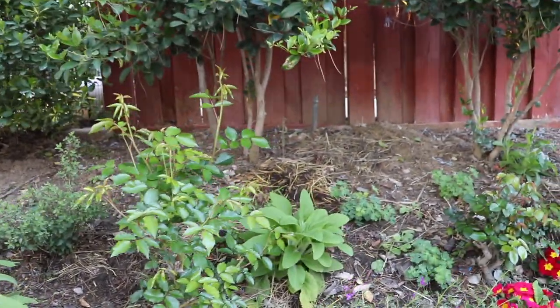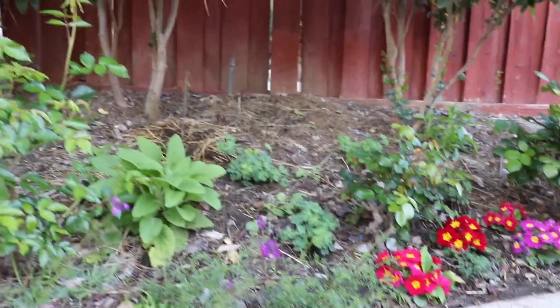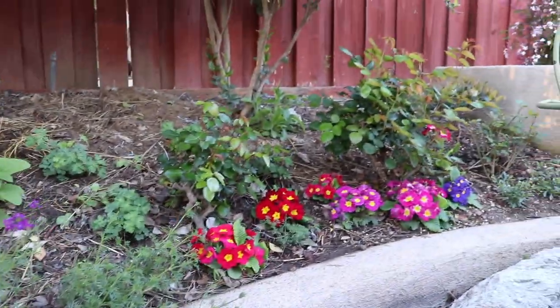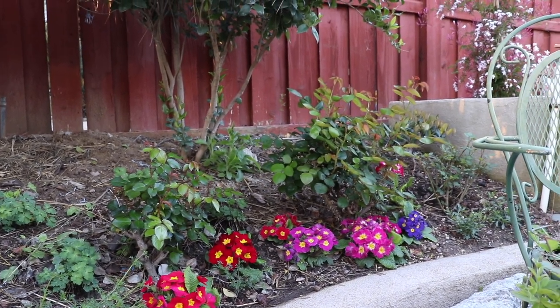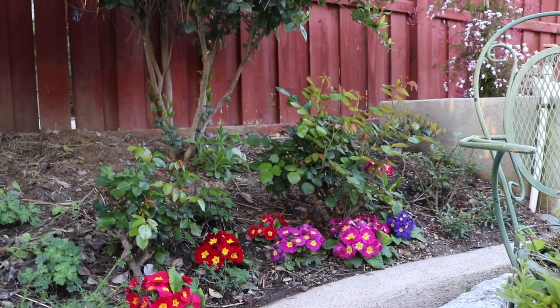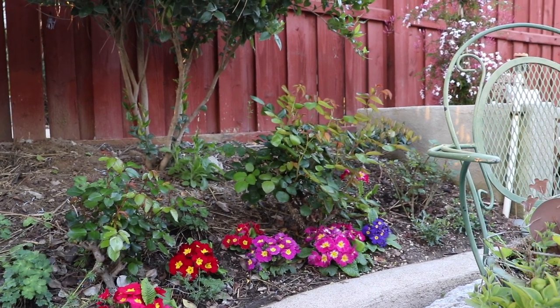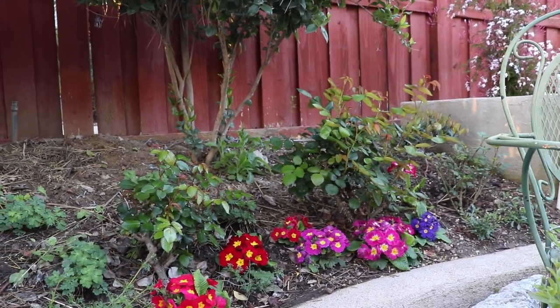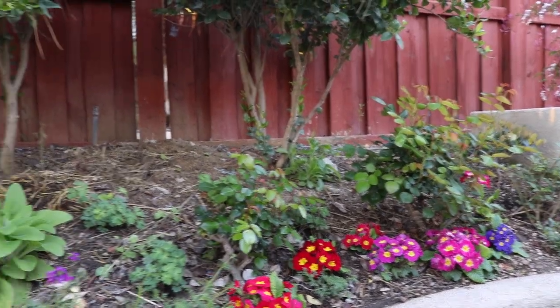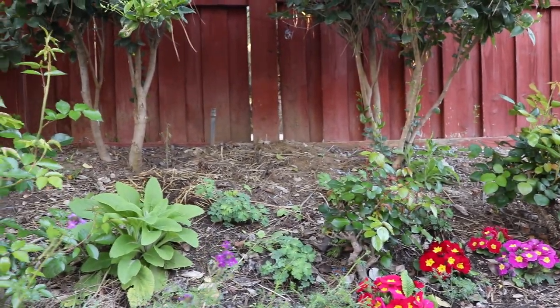This is the area that I thought was my shade garden last year, and that was because at this time of the year, the sun is in the sky in a place that does not provide direct sun here. And so I put primroses and my hellebore and everything in here, and then by midsummer, they were scorched and I had to move them.